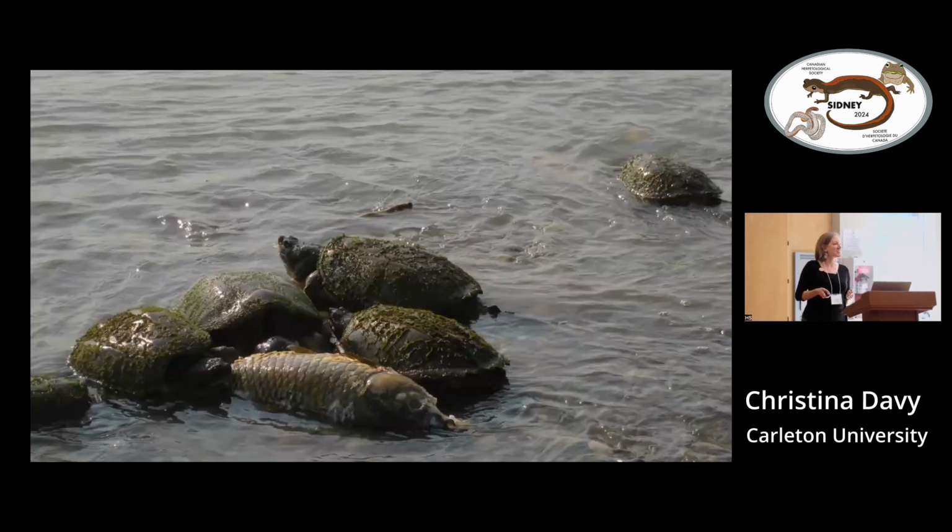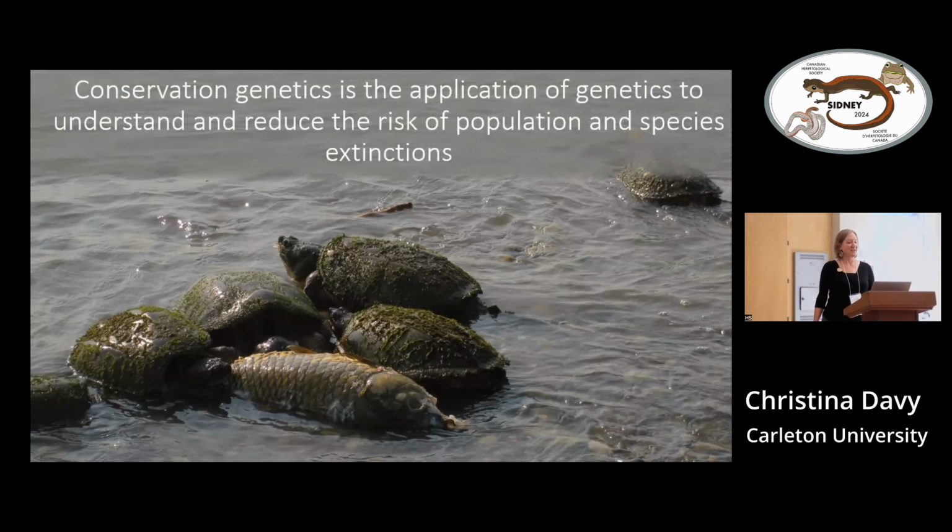Okay, so what is conservation genetics? Why do we actually care about, for example, the diversity of these snapping turtles that Ashley Lifeso snapped a picture of ages ago? Conservation genetics is basically the application of genetics to understand and reduce the risk of population and species extinctions. So in conservation science or conservation biology, generally, we're trying to reduce species extinctions. And in conservation genetics, we're trying to use the genetic tools we have to either better understand threats to the species and how they're affecting populations, or in some cases to evaluate potential interventions that we're trying to boost a population, right? To identify species distributions, all of those extra pieces of conservation work that genetic tools can help to inform.